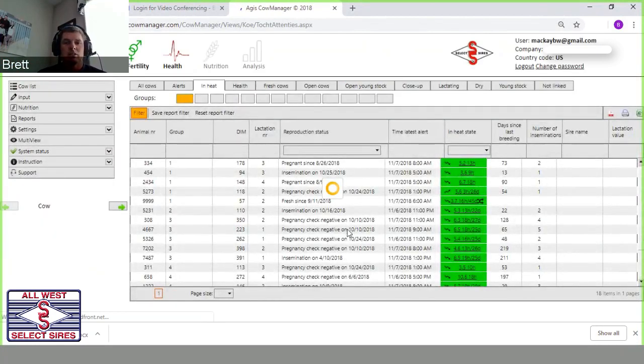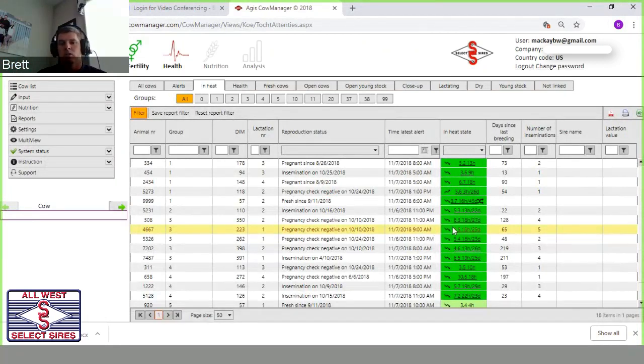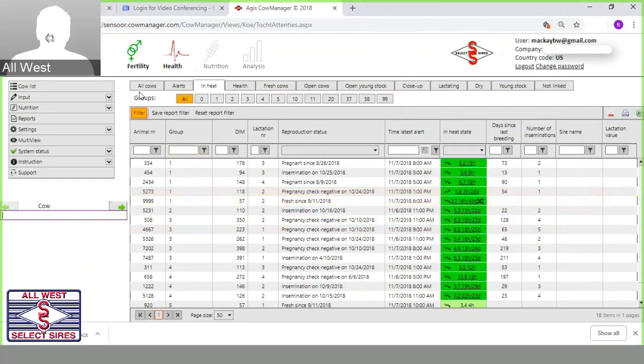So imagine all you had to do today is hand the list to your breeder or your herdsman and say, these are the cows you have to go check. You don't have to check everybody. That's a great time saver.